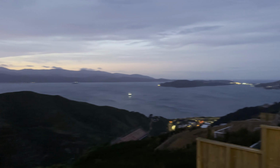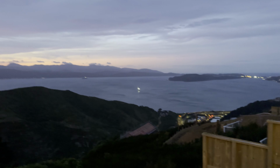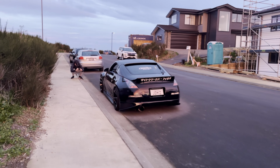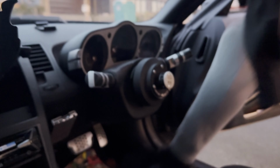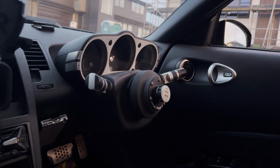So this morning is the morning of the Bagged E90 shoot. I'm freaking excited. Me and Goody are gonna head out at 8 o'clock. It's like 7:30 already. Where's the steering wheel? He forgot his steering wheel.